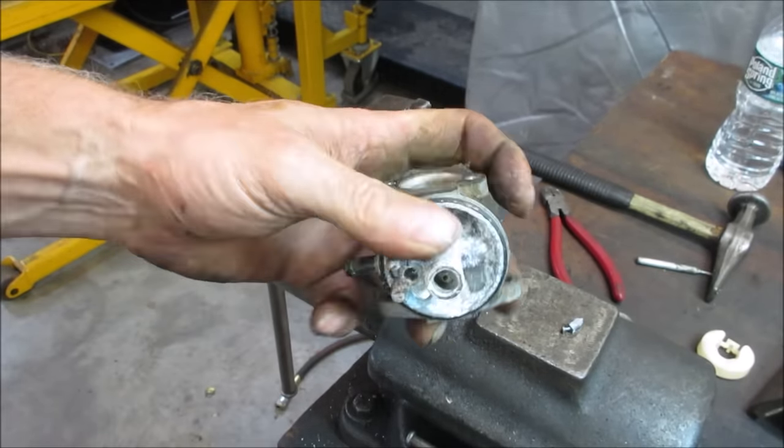Get ready to fill it. I found a vent hole right there, right in the middle of the axe head. That's how the water got in, probably sitting outside. Well, this should be a little thicker than the other stuff. Let's see what we get.